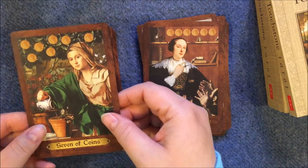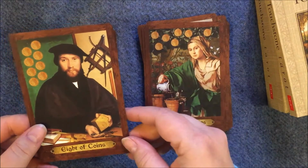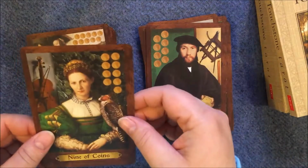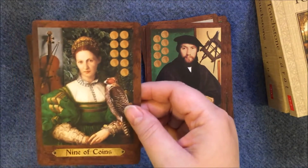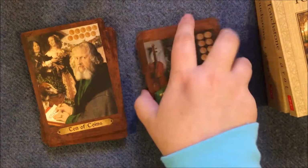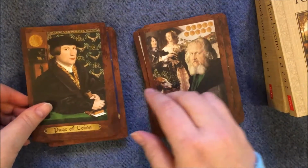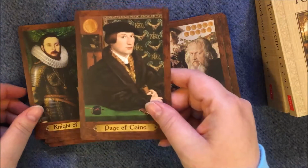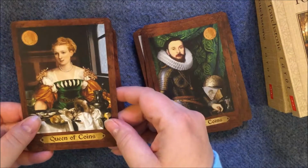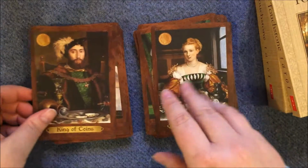Seven of Coins. Eight of Coins. I love that. Oh, I love that. Nine of Coins. I like that they're looking at you. I love that. I love this one. The Ten of Coins. Page of Coins. Knight of Coins. The Queen of Coins. And the King of Coins.